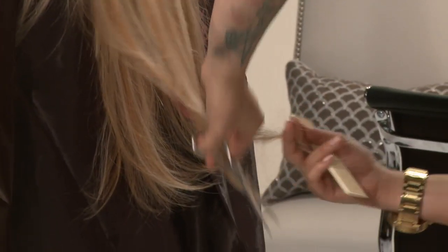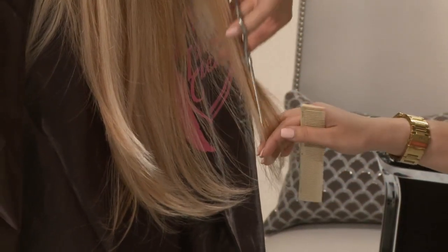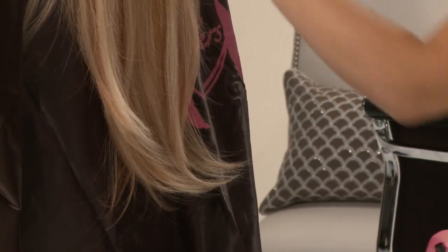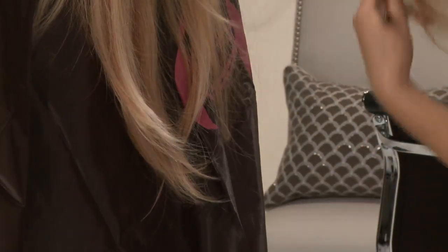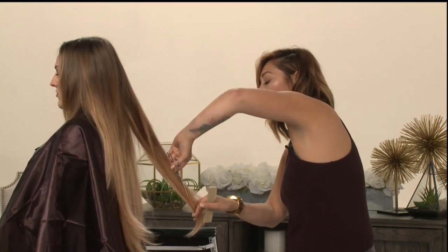Very rarely do I like to do a scissor cut when I'm working on extensions, but when I do, I'm going to use Hattori Hanzos. And I also like their thinning shears as well. And now I'm just going to slide cut.